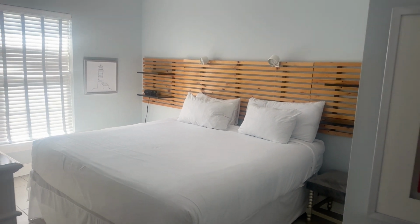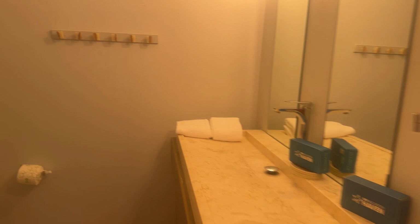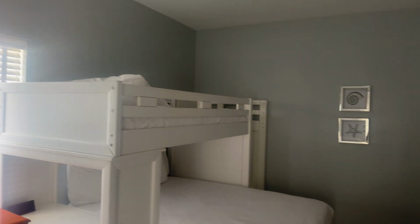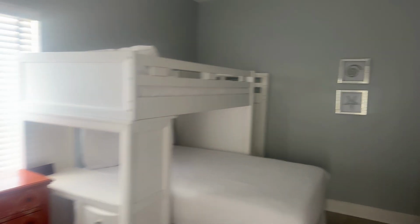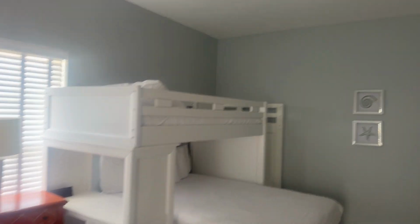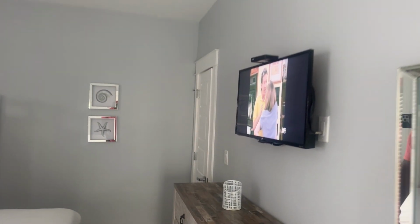Another bedroom upstairs, which shared this bathroom with the final bedroom I'm going to show you. And this was the only bathroom with a tub. Another room with bunk beds. So it had a queen, a full size bottom bunk, and a twin size top bunk. Closet and a TV, and also a door that led to the patio in this room. Closet in this room.